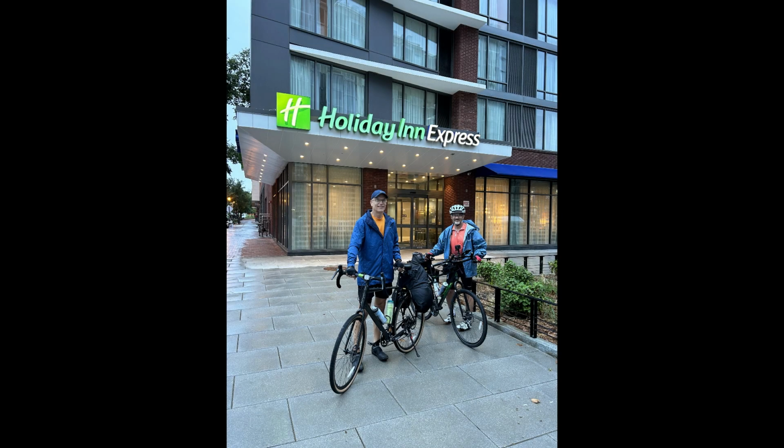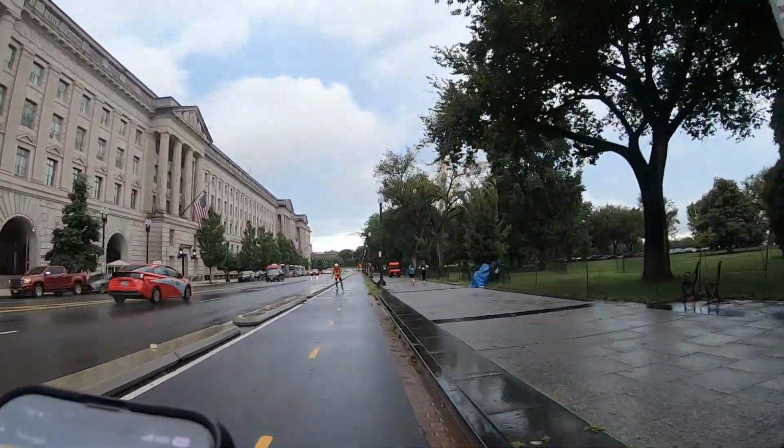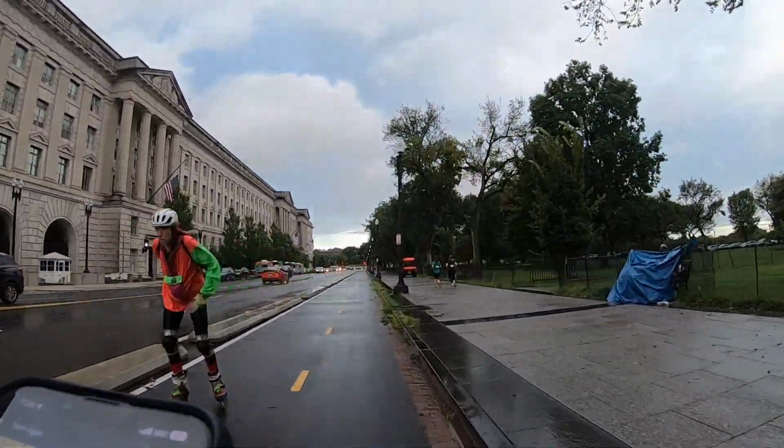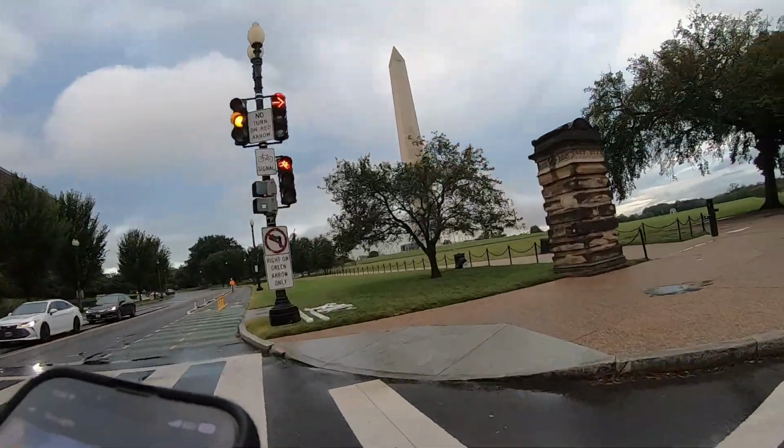We woke up the next morning. It had rained the night before, so the streets were a little slick, but we were ready to ride. So we hopped on our bikes and headed out towards the mall. The bike lanes in DC are actually remarkably good. The tricky part is when coming to intersections, they can be quite busy with a lot of traffic.